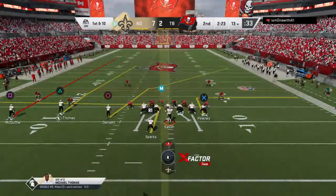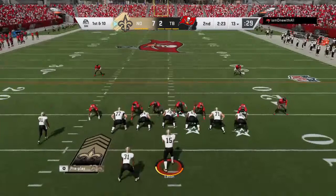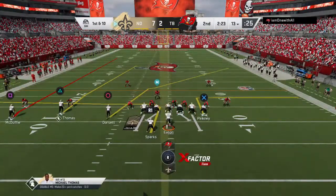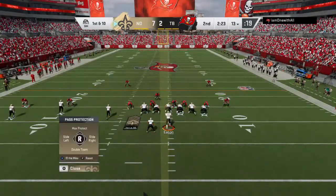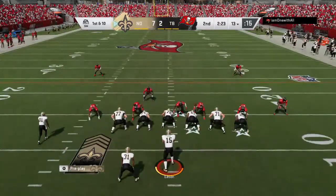The Saints offense on the field, ready to get their drive started. And for them, a touchdown their last go-around. Obviously, they'll be hoping to do that again. And when you start plotting for this drive, you don't go away from what you did before because that worked, but you have to be prepared for wrinkles and counters because you know they'll make some adjustments.